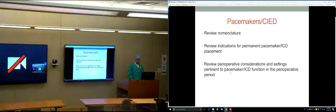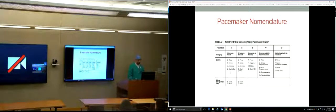So we'll review nomenclature of pacemakers and ICDs, review indications for placement, and then we'll review some perioperative considerations and settings that we need to look at and consider along the way. So nomenclature, you always see the VVI, VOO, things like that. To break it down, it goes by the order of the letters that are presented. So the first one is what is paced. Is it the atrium, the ventricle, or dual?